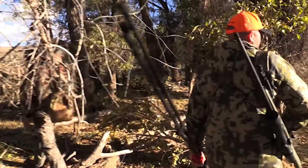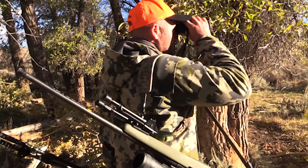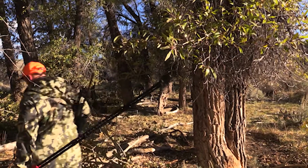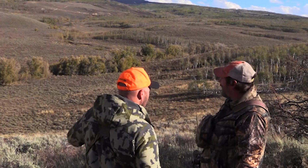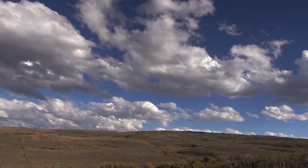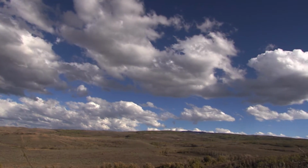Once we had moved into position where we thought we could make a play on the buck, we couldn't find him. He had bedded down. So now we had to get set up and wait for the deer to get back up and start feeding again. So we stayed in our position, downwind and out of sight.